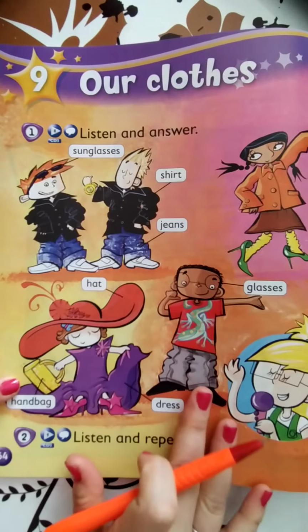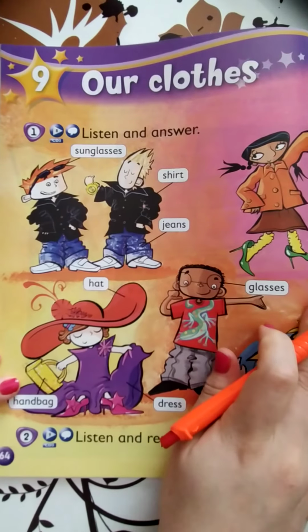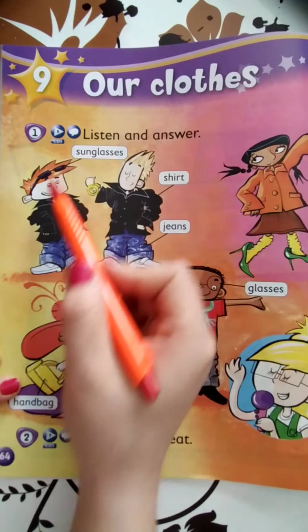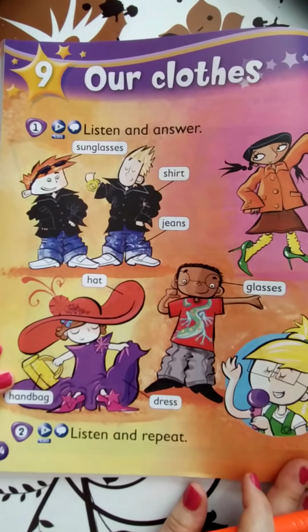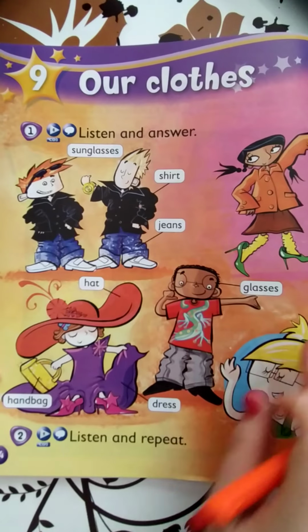Okay. Open the Pupils book page 64. Listen and answer. You carefully listen to see them. Pupils book, page 64. 1. Listen and answer.